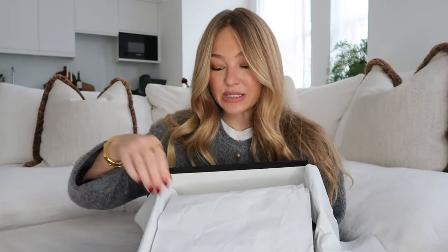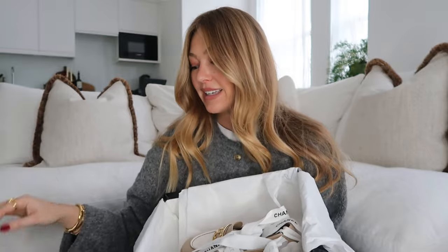Now the next pair I got, I actually got for Christmas. I bought them before Christmas. Again, went shopping with my mum. And so this was my joint Christmas and birthday present. I am a December baby, so I'm smart about it though, because people always say, do you only ever get one present because it's your birthday and Christmas? My birthday is 2 days after Christmas. So it's very, very close.